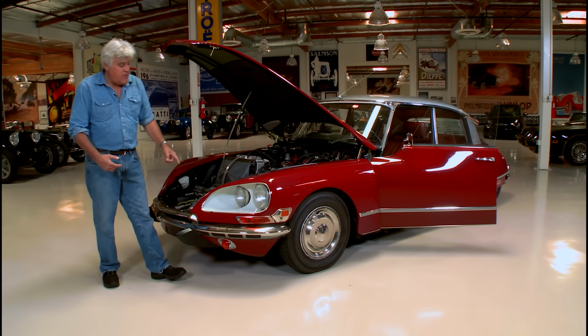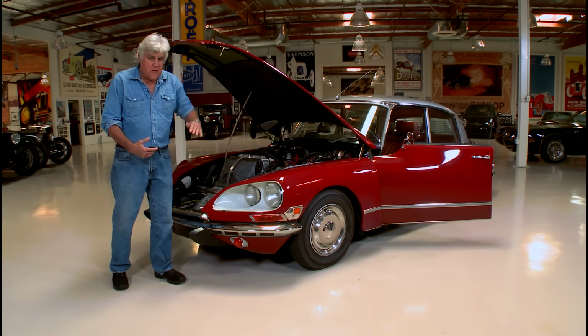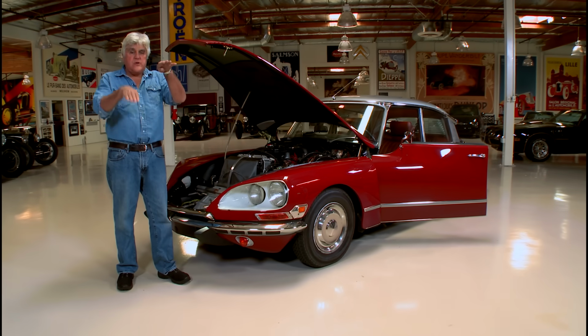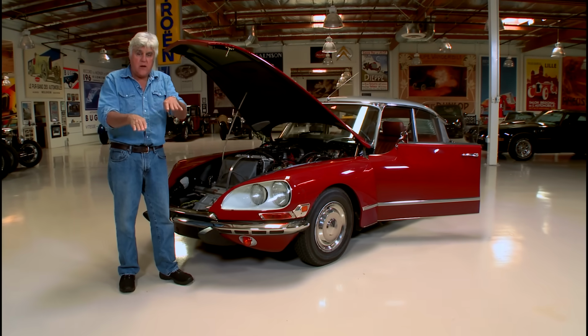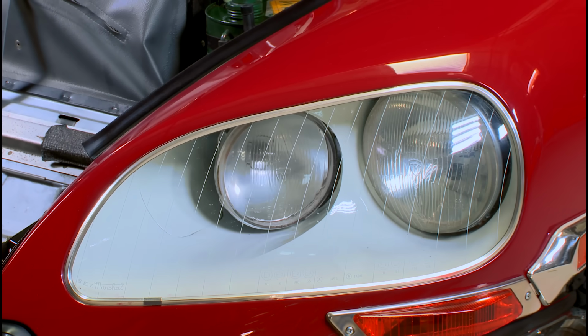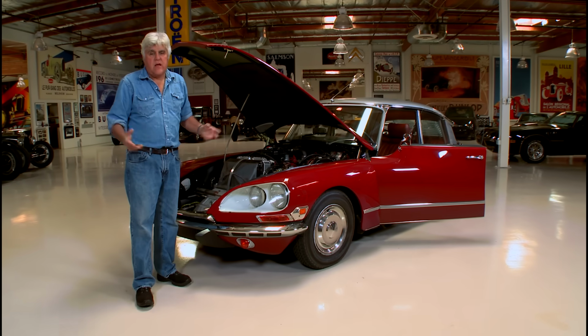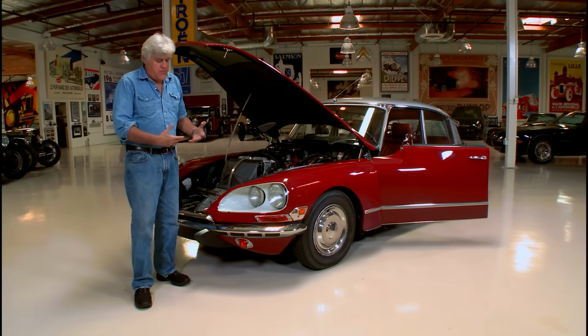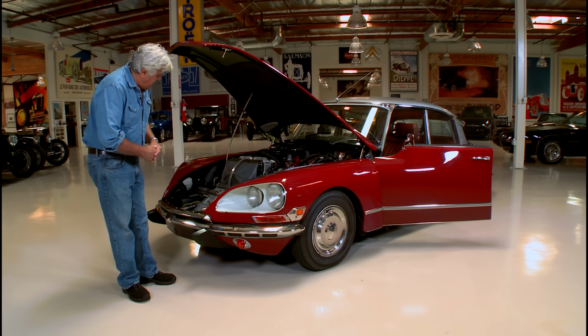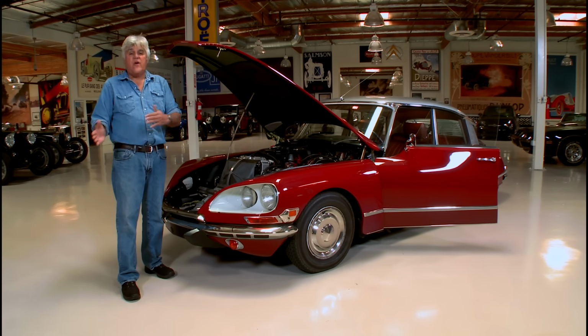And because the car can go up and down on suspension, the headlights will also adjust depending on the height of the car. And the headlights turn with the wheels. Now, this was stupidly illegal here in America because in America you had to have fixed headlights because that was the law. But this one's been retrofitted, and it's just done with cables. As the wheels turn, the headlights can follow you around a corner.